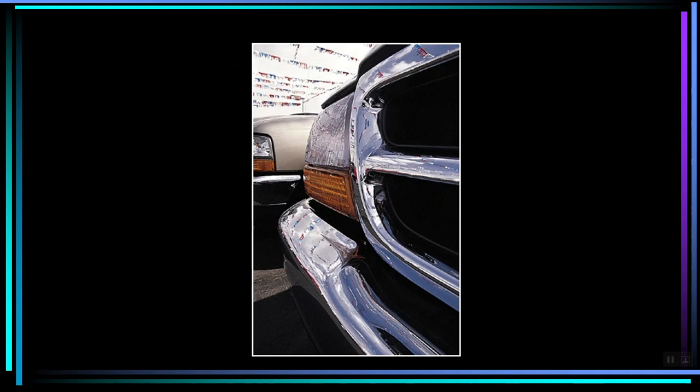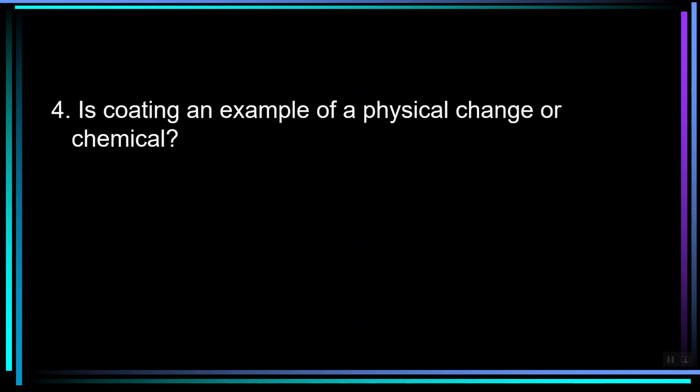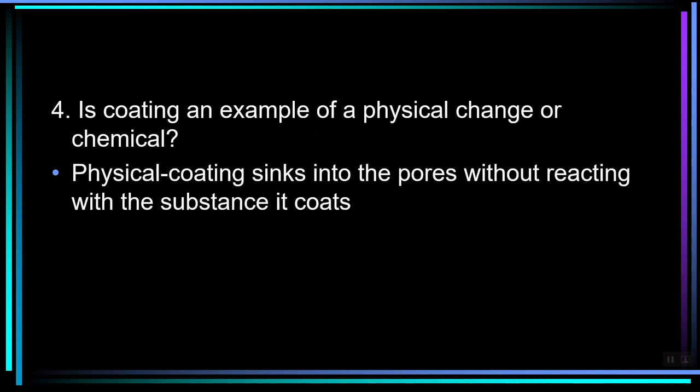It used to be once upon a time that the bumpers used to be just pure metal. Not anymore. Now it is probably some kind of plastic with a coating on top of some sort, a metallic coating. Is coating an example of a physical or chemical change? Think about it. All we're doing is just putting stuff on top of other stuff. So that would mean it's a physical change. It sinks into the pores without actually reacting with the substance it coats.